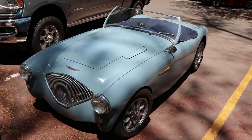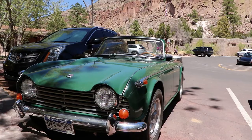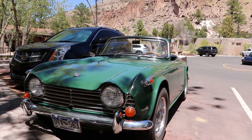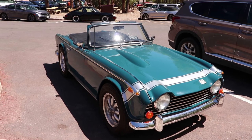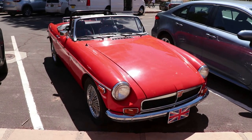But before I head over there, I noticed there are lots of these small antique cars parked everywhere. There must be some kind of club visiting today. I believe these are MGB sports cars. It was a British brand that was produced throughout the 1960s and 70s. This was unexpected but cool to see.